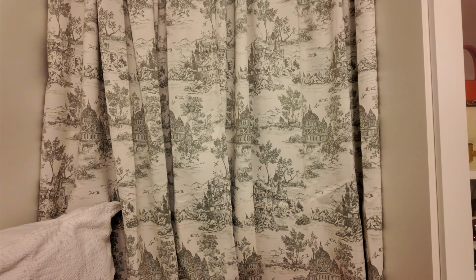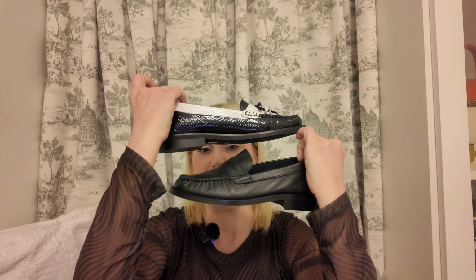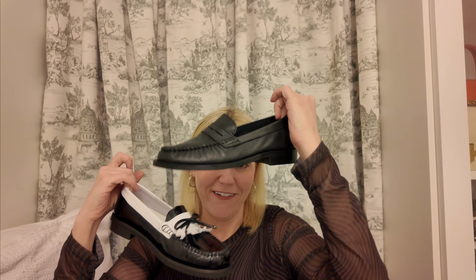I can see myself wearing these with something like a nice little suit or a casual suit, pair of jeans, to beat the town in, anything like that, which is what I wanted. So I've got the two different style black loafers for two very different vibes. So these are more everyday versus this one's a tad bit more dressed up. But yeah, very happy with my finds there.